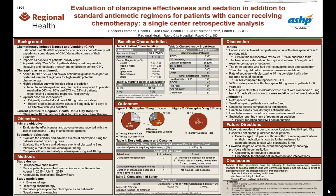As it is a relatively new medication with regards to being used as an antiemetic, its optimal dose is still inconclusive. It was originally studied at a dose of 10 milligrams daily for 4 days, but recent studies have shown that doses of 5 milligrams daily for 4 days is as effective with less sedation.